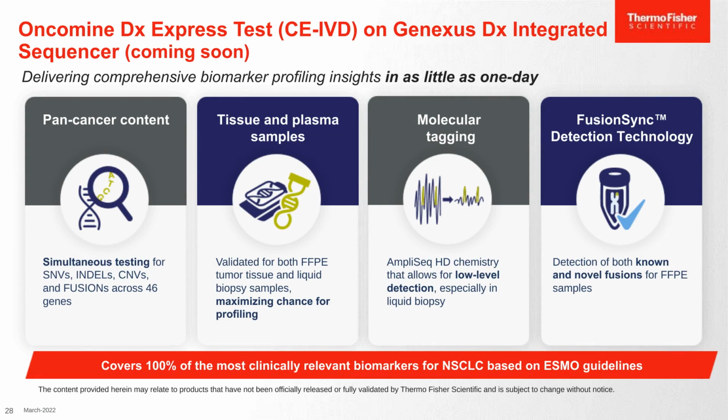The Oncomine Dx Express Test will launch as a CE-IVD test soon and will operate on the simple-to-use and rapid Genexus system, capable of delivering comprehensive biomarker profiling results in as little as 1 day. This 46-gene pan-cancer assay will simultaneously test for relevant variant types important in cancer, including insertions, deletions, substitutions, copy number gain, and fusions. With a single test and simple workflow, the assay can be used with both FFPE tumor tissue or liquid biopsy samples, maximizing the number of patient tumors that can be profiled.